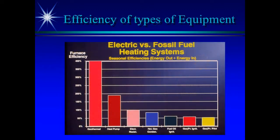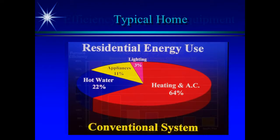When we compare the efficiency levels, we can see on the far left of this graph, geothermal at 400%, and again now, today, much more than that, it's up to 600%. The air source heat pump around 200%, electric resistance at 100%. And every fossil fuel from there to the right of the graph, you can see is less than 100%.